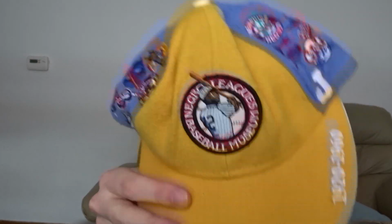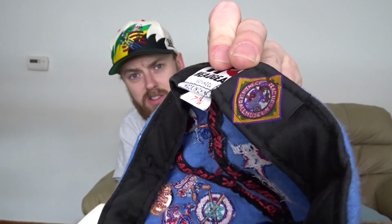Okay, this one is really cool. This is one of the original hats I wanted from her. This is a Negro League baseball hat. It's got the Negro League patch on the inside. I've never seen a hat for the Negro League. And this is a wool hat. So this thing is crazy. It's got all the patches on the back. If you're interested or you know anything about this hat, DM me on my Instagram. Let me know. I think this is gonna be a really good piece right here.